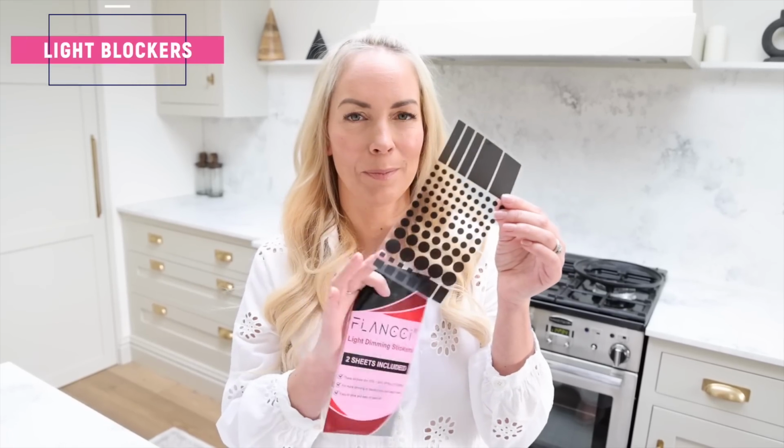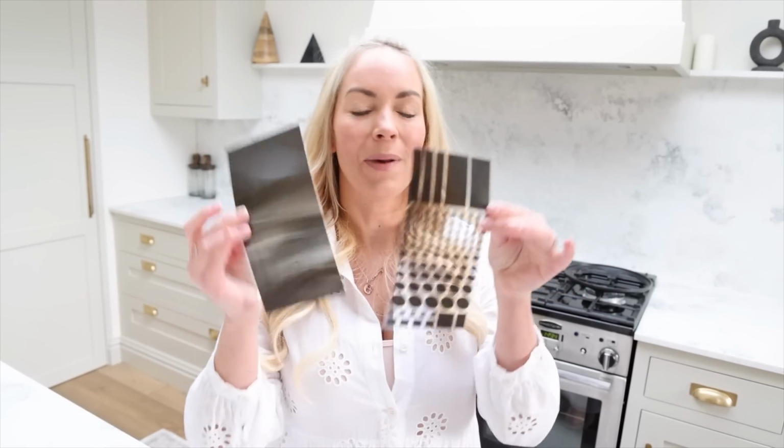Next product that I wanted to show you is great if you're very sensitive to light like I am. It might sound silly, but you can get these red light blocking stickers. So if you have any on your bedside table or your TV or any gadget that has a little red light that keeps you awake, you can actually block them with these little black stickers. I'm sure you could probably use a different sticker or cover in another way, but I just thought that was really cool because it's something that I actually need.